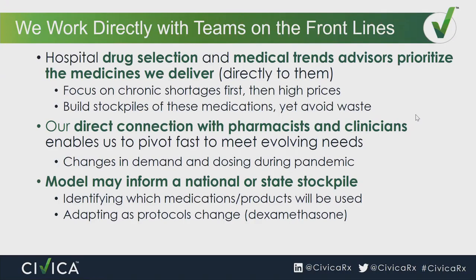We saw that very clearly at the beginning of the pandemic when our groups of health systems got on the phone to talk through which essential medications were needed right then, right now for patient care. And the great news about that is as clinical protocols were changing, as clinical protocols were evolving, as we learned more through the COVID-19 pandemic, our ability to supply critical medications evolved with that. And we were able to do it both quickly, effectively, and efficiently.